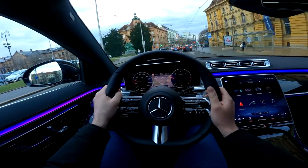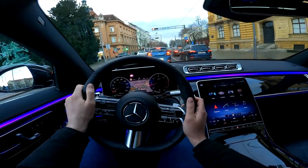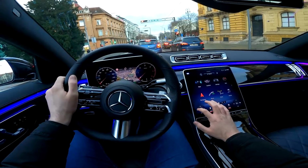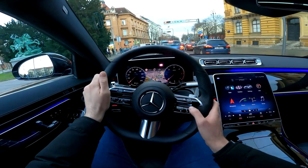So I was actually a fan from the first time I saw it, but I was thinking that it will be hard to use it, but it's not that hard because the AC is here, air blower, and the temperature. You can also use the voice command.